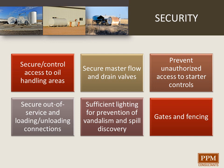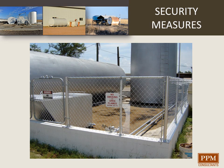And those are some of the areas that you want to consider on the security side of it. Here's a little bit closer look at a compound that has brought in a fence on top of their containment to help protect the tanks and the controls from anyone accessing them that doesn't need to.